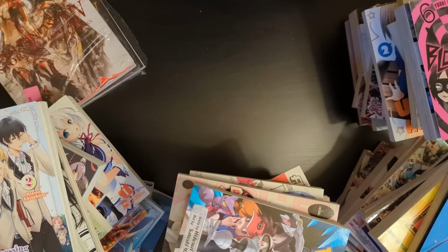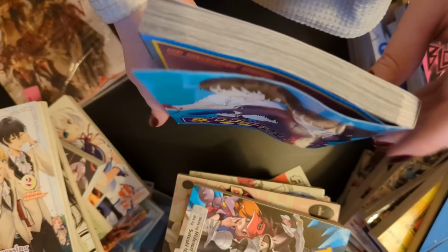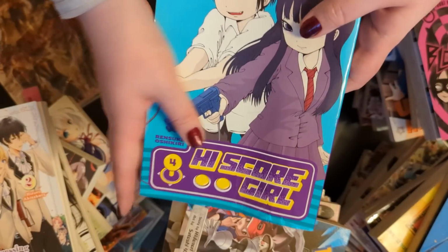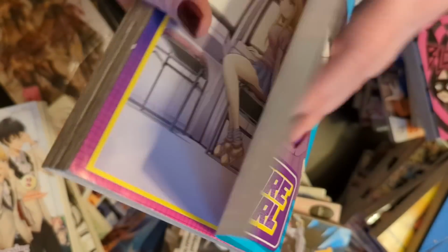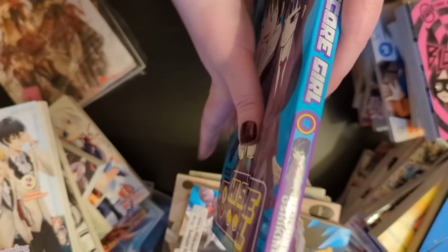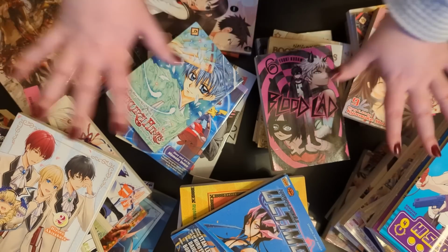Okay, final volume in the haul and parcel and everything. Not everything, is High Score Girl 4. This one is unfortunately a bit more battered, as you can see, with the cover waving like that. It's like going hello, but I don't want it to. It's also a bit damaged at the bottom here. It's a shame. Should be able to fix the wave with smashing it down. The spine is okay, which is all that really matters to me. Well, that is today's second-hand haul.